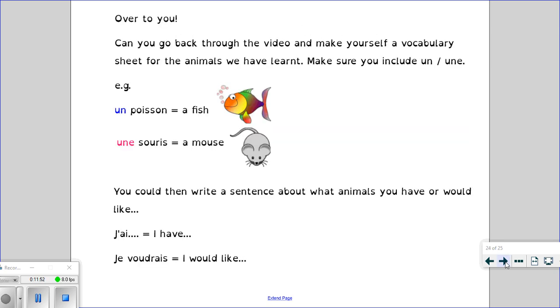Okay, so finally, what I'd quite like you to do is go back through the video and make yourself a vocabulary sheet for all the animals we have learnt today. So you need to make sure you include the article, un or une. So if you've got coloured pencils, that might be useful when you're writing to remind you that un is masculine, une is feminine. And then you could try writing a sentence about what animals you have or would like to have. So j'ai is I have, or je voudrais, I would like.